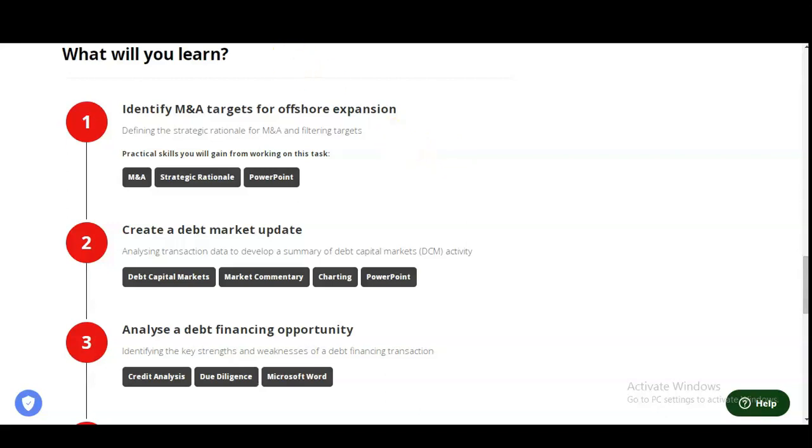So the first module you can see here, identify M&A targets for offshore expansion. So you have to define the strategic rationale for M&A, filtering targets, and you will get the practical skills from working on these various tasks. So in these skills you will learn the M&A, then strategic rationale, then PowerPoint. So this type of things you will learn.